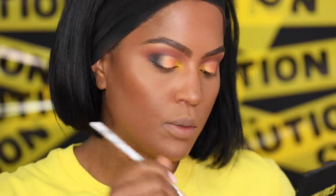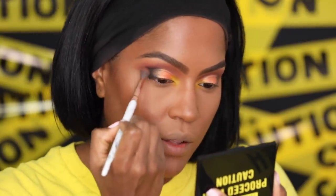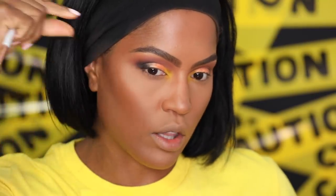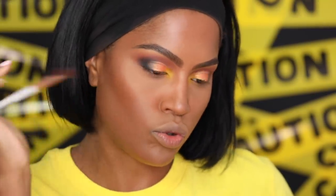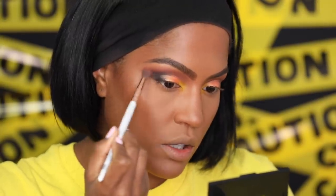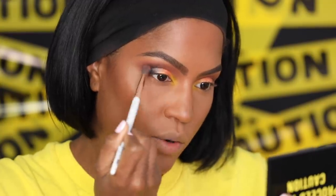All right, now with this little smaller brush, I'm gonna dip into Gloves On, barely. All right, focus. Now I'm just gonna blend this out. And I wanna make sure that my eye is going like this instead of like this. So I'm applying it in the shape that I want it to look, which means more up and out versus back and forth.